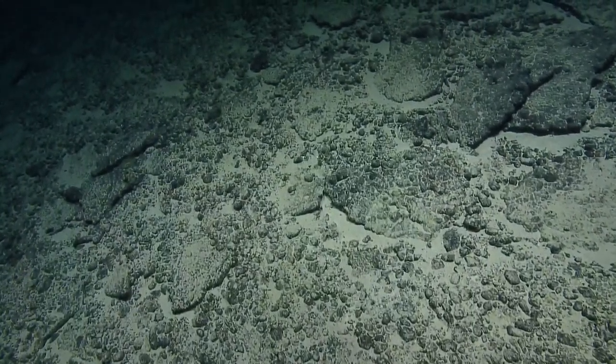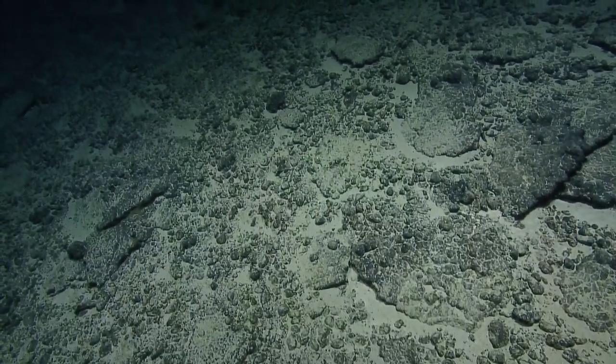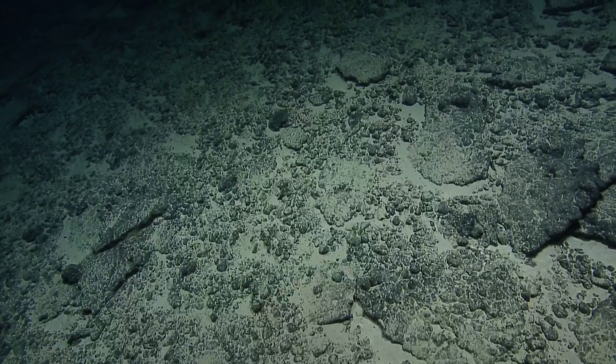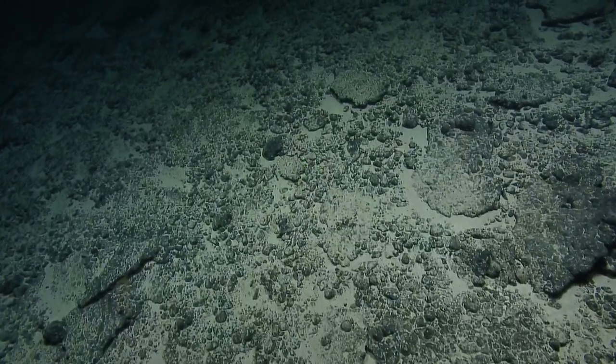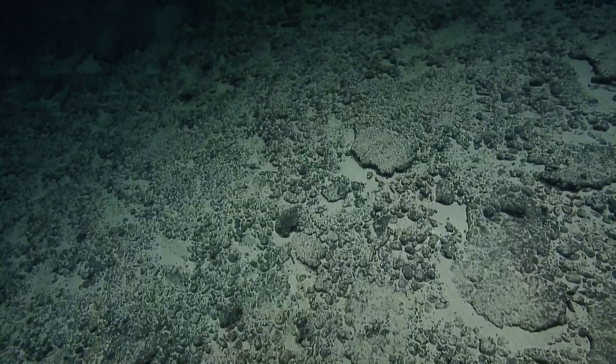See, in the sonar, it's starting to steepen. And you can see it in the contours on the bathymetric map. The tighter these are, the steeper it is.